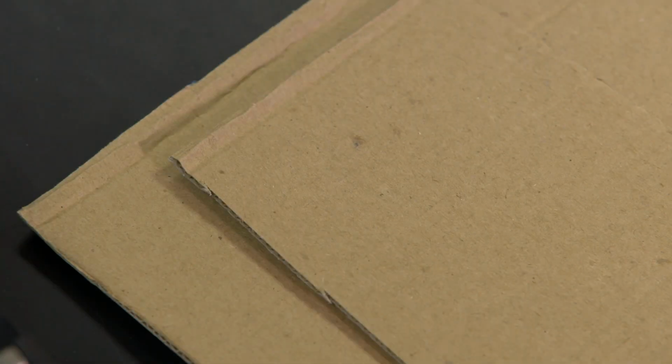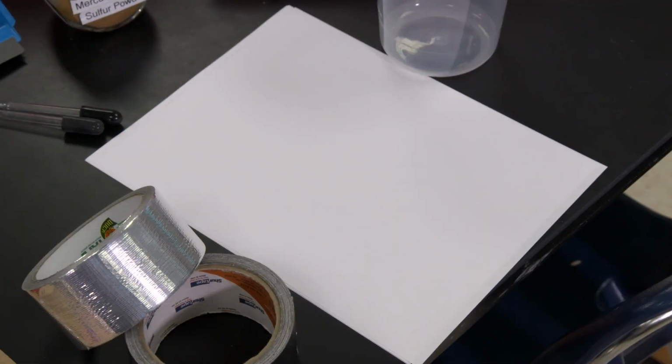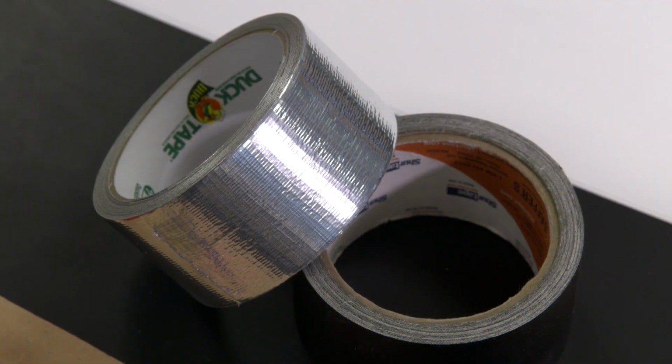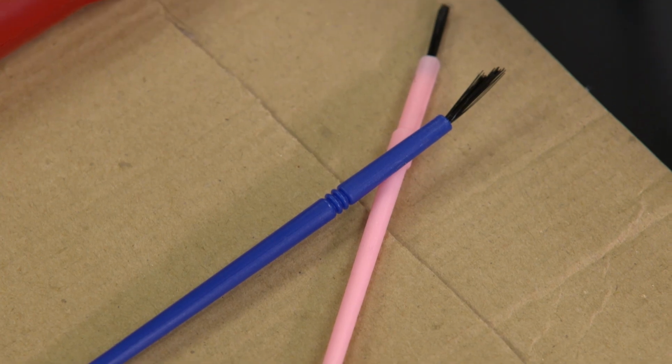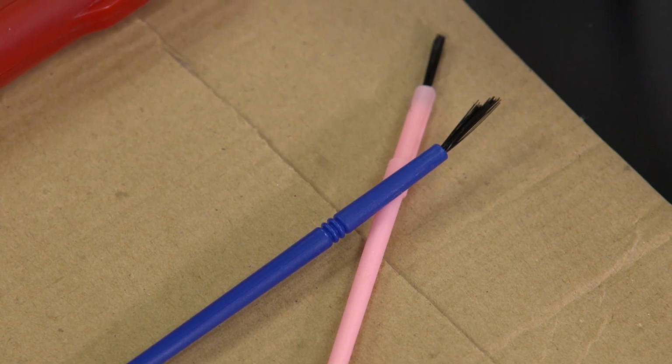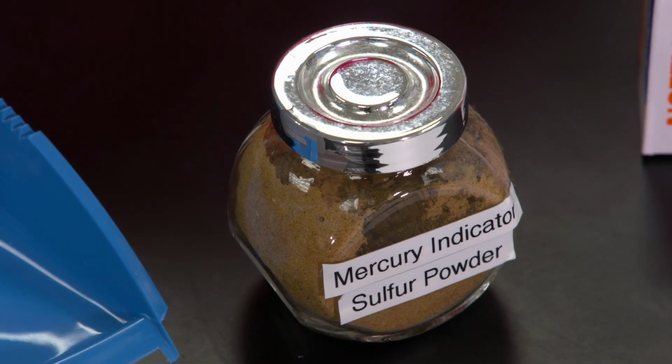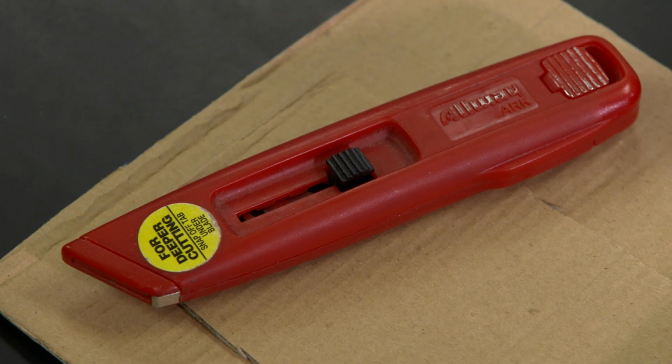1 or 2 rolls of paper towels, several pieces of unbent cardboard, several pieces of paper, 2 eyedroppers, 2 rolls of duct tape, shaving cream, several small fine bristled brushes such as paintbrushes, a small dustpan, a bright flashlight, powdered sulfur or similar material, and a razor knife with a handle.